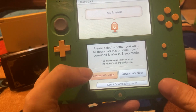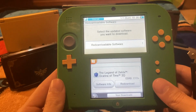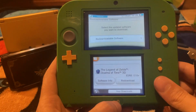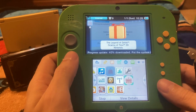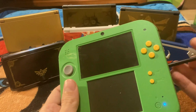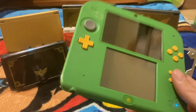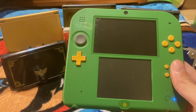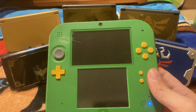And we're going to go ahead and download later. And continue. And I'm going to go ahead and go to the home menu just to show you that the little gift box has shown up for Ocarina of Time 3D. And then I'm going to go ahead and put that to sleep. And the game will just download in the background for me while it's in sleep mode. And that is a way for you to get a game, if you have a pre-owned 2DS or 3DS that previously came with the game, to get it back on the hardware, given that the system transfer tool was never used.